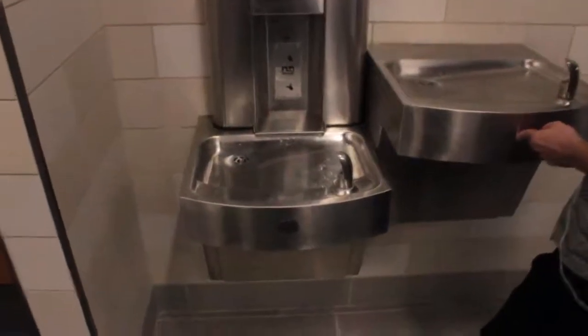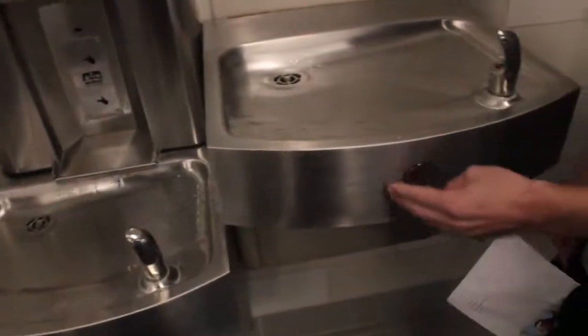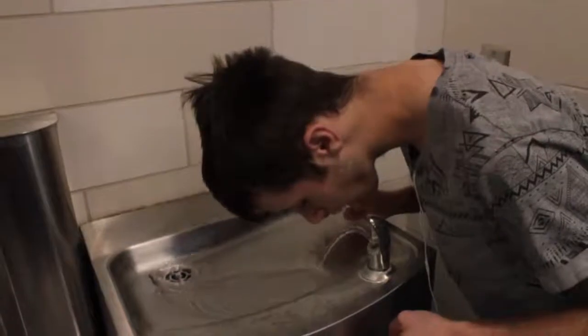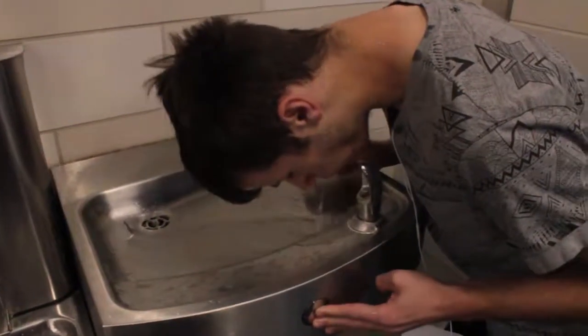Water fountain number 12 on our list. Quite possibly the best fountain here. All the little stations work. Water's nice and cold. Cold enough to make Harry uncomfortable. And how's the taste? Nice and cold. It's water.